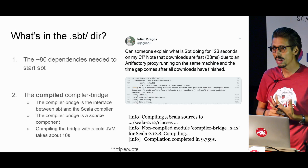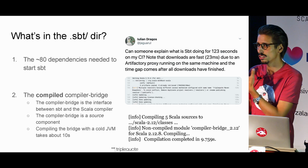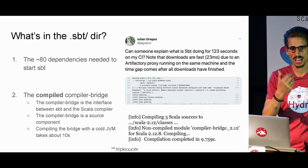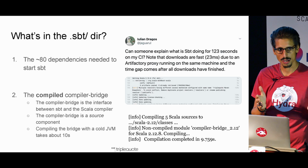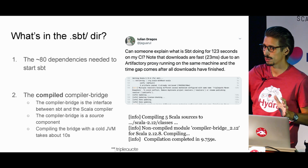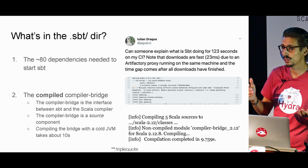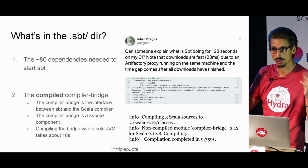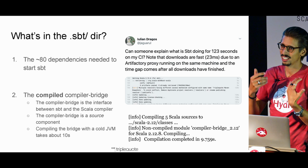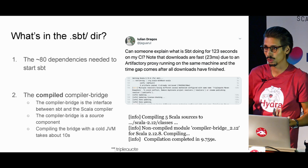What's interesting is that the compiler bridge is actually shipped as a source component. The reason for that is, if you think about it, SBT interacts with the Scala compiler. We know the Scala library is forward and backward binary compatible on minor releases, right? But there is no guarantee about the actual Scala compiler jar. In fact, the Scala compiler has freedom to break whatever it wants. It's all sort of internal API. That's why the compiler bridge is shipped as a source, because it needs to be compiled against the specific Scala version that you're using.